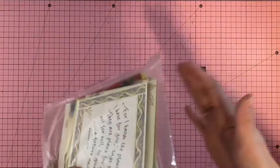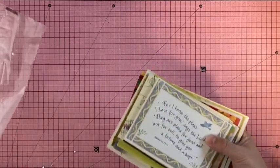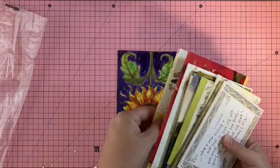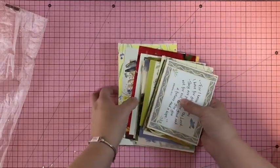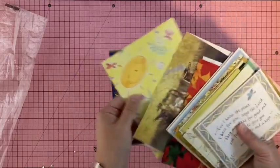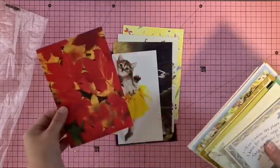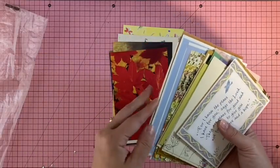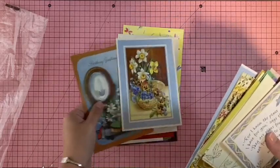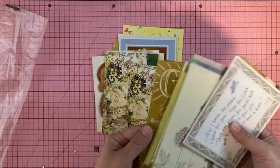Okay, so next up I have some card fronts. These are cut from cards, and we're backwards here. Cut from cards, and they would be great for junk journaling or putting into your smash books. So yeah, there's just a whole bunch of vintage pieces here. I am going to be selling these all together in a lot.